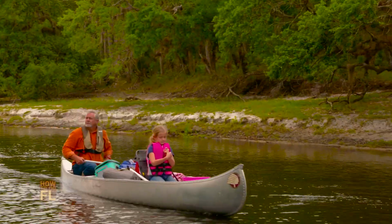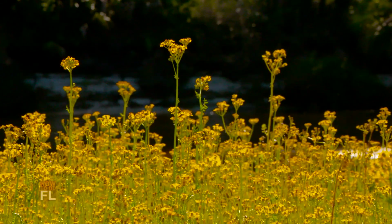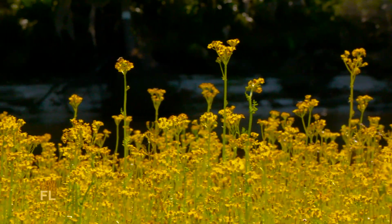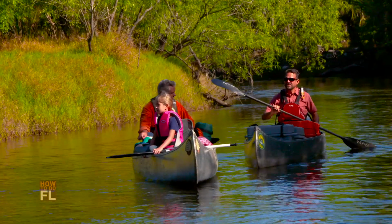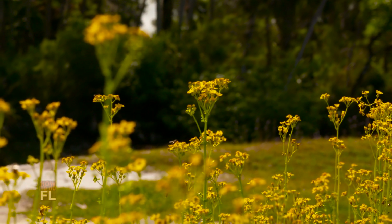Our second day of canoeing will take us down the lower half of the Econlockhatchee River. Some stretches of this riverbank are absolutely covered with beautiful wildflowers. Every bend on every curve just offers a new surprise of beauty. It's just absolutely amazing. Just an incredible resource we have here in Seminole County. I mean, just absolutely beautiful.